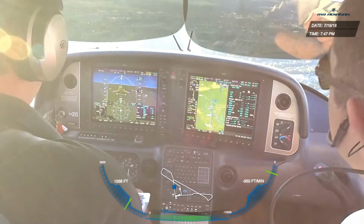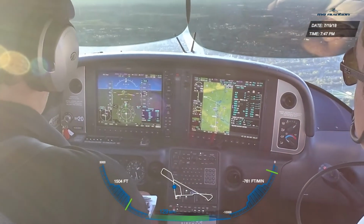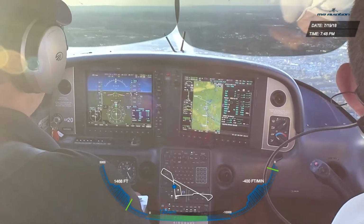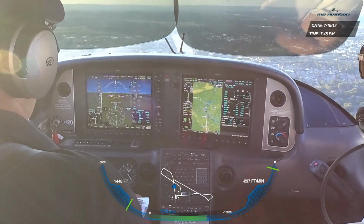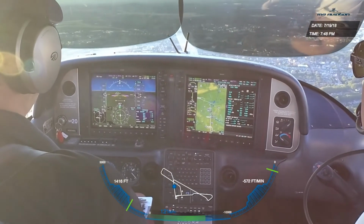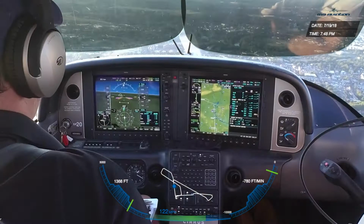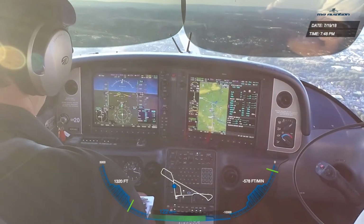All right, we're looking good on the glide slope and the localizer. A little fast on the speed, so let's try to find a power setting and leave it. All right, we're 1,000 above, stable. 3.2 from the runway. We're on localizer, we're on glide slope. Holding 100 knots.